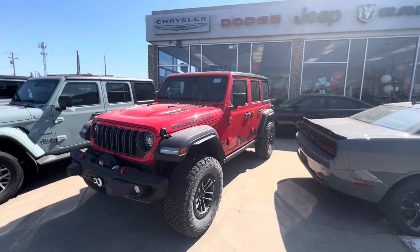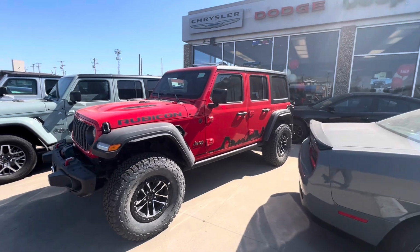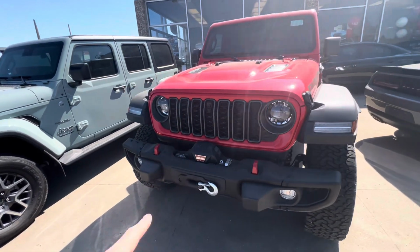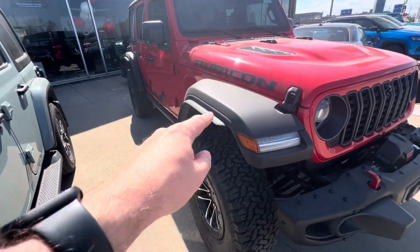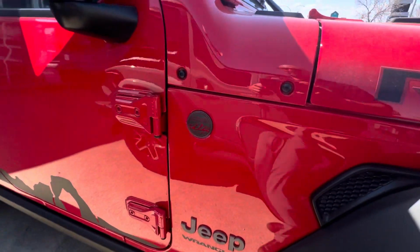And I have this brand new 2024 Jeep Wrangler Rubicon X. Let's take a side profile here. You'll notice the bigger tires and notice the winch on the front here with the red recovery tow hooks. Trail cam on the front here, a little bit extra large fender flares. Jeep Wrangler trail rated 4x4.